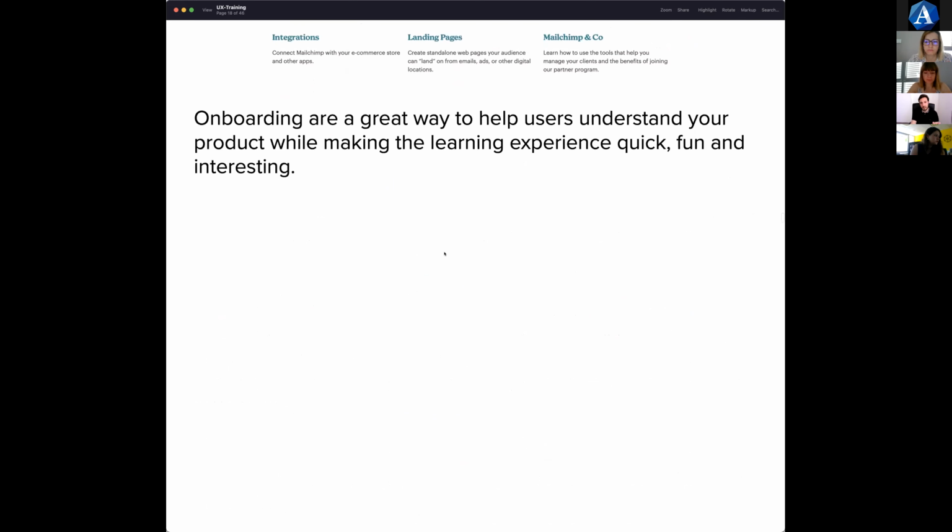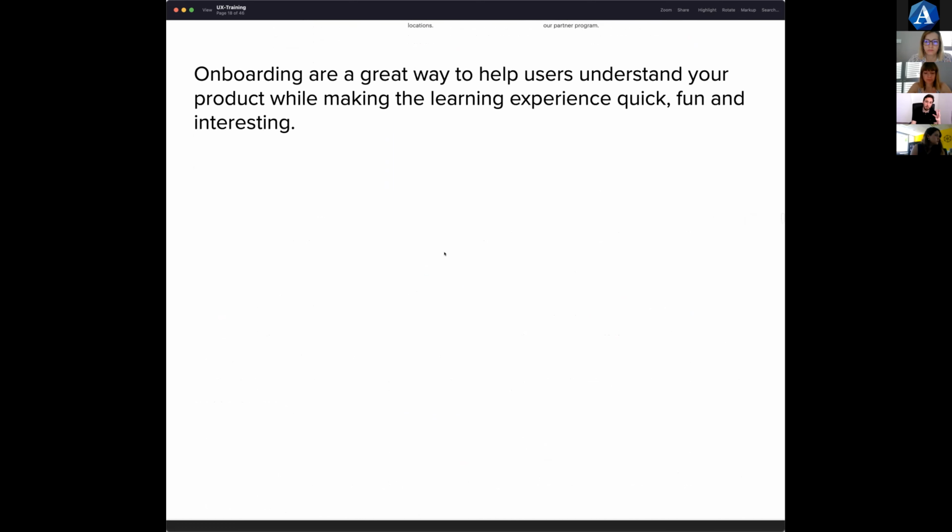There's no example really here, but onboarding, I'm sure everyone who used some apps saw when you enter the app, you have a welcome screen that explains the features of the app and maybe gives you a demonstration of how to use them. Onboarding is a really, really good way to give your users an idea of what your product is.